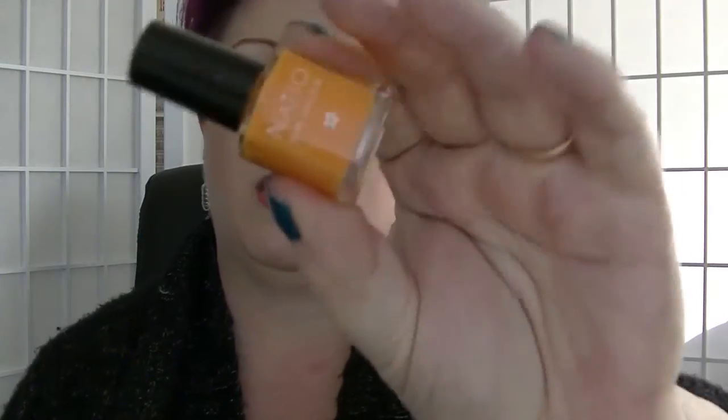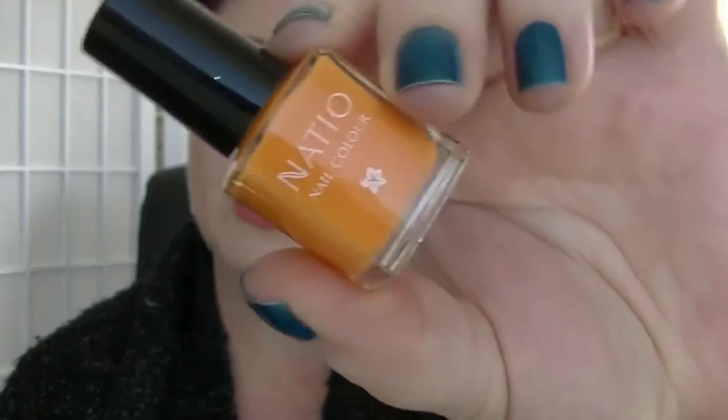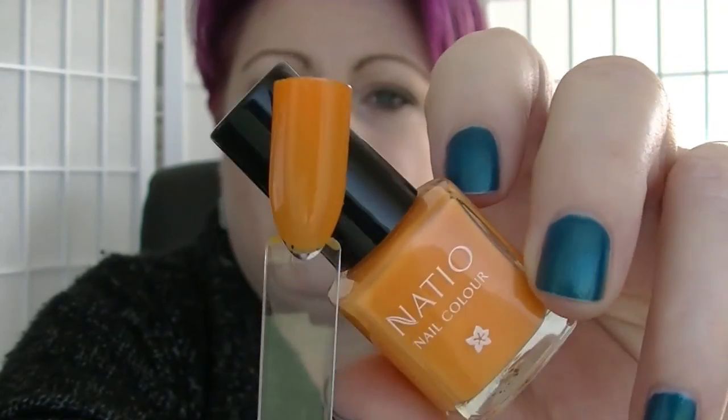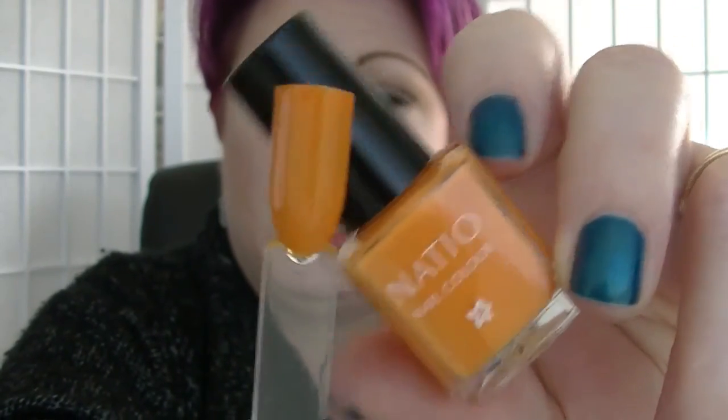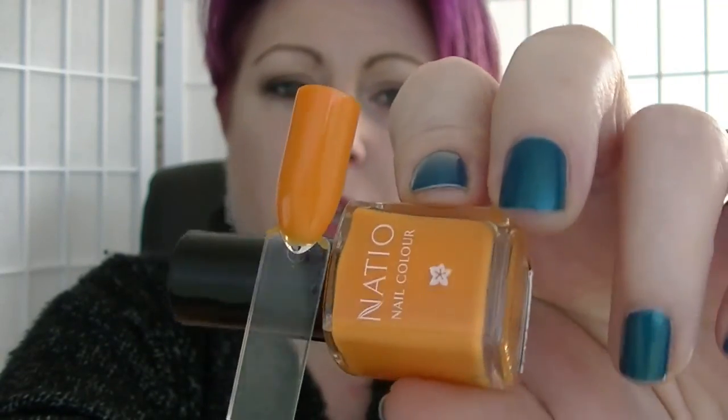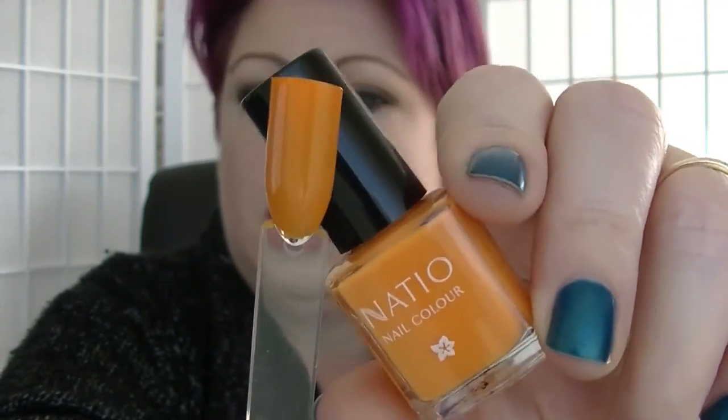Natio's Sunflower. It's not really a sunflower colour, but it is bloomin' gorgeous. Absolutely love the colour of this one. It's just super pretty. Pretty good formula, 2 coats, and it's all good, which is good for an orange, I find. Oranges I find are a bit like yellow. They can take a few coats to actually look right.